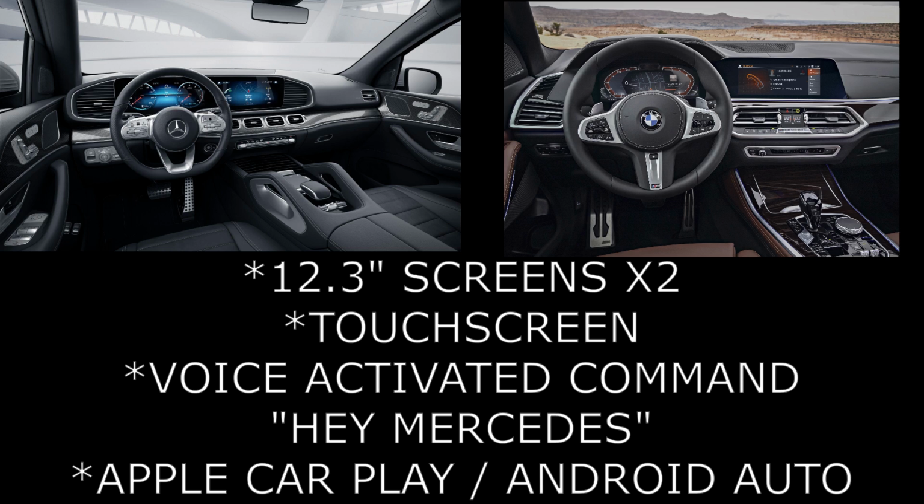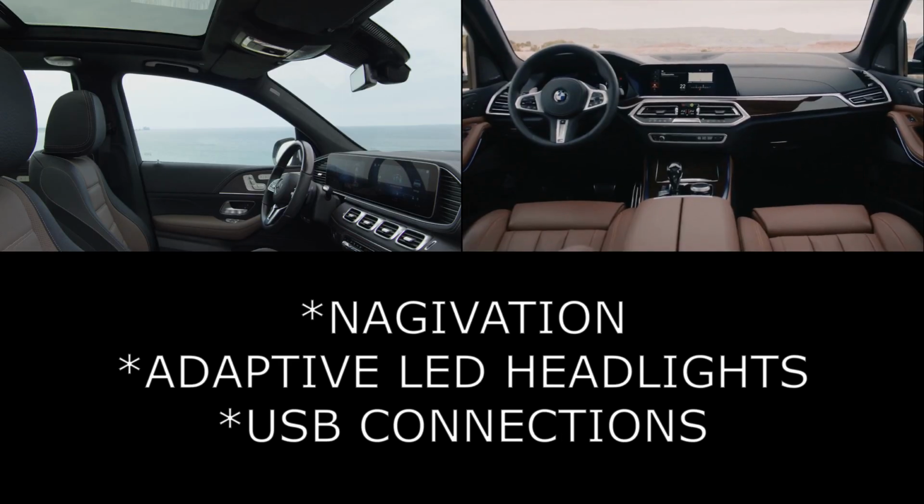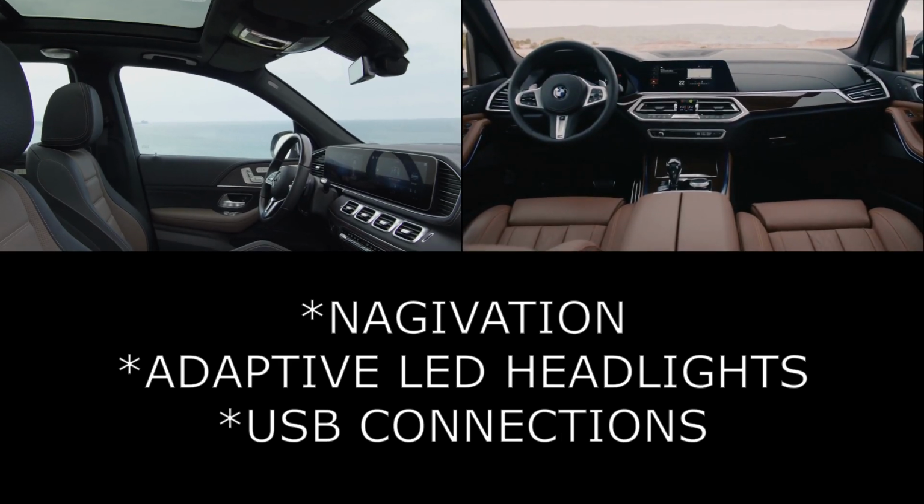Now we move to the infotainment area of both of these cars, and they come with voice activated command. The Mercedes is taking a little bit of an interesting approach here, as they're offering a keyword activation. Keywords such as "Hey Mercedes," and the car responds back to you. It's going along the lines of what Amazon is doing with "Hey Alexa." Both cars come with Apple CarPlay, however the Mercedes adds Android Auto. So if you're an Android user, it's something to keep in mind if you're planning on connecting your phone to your car. The Mercedes and the BMW come standard with navigation.